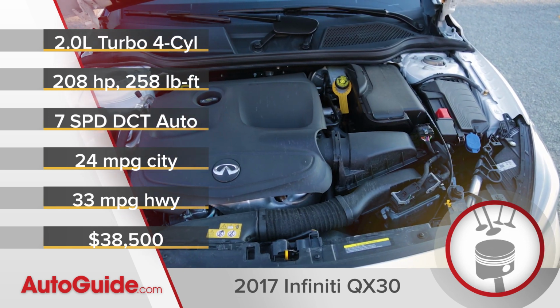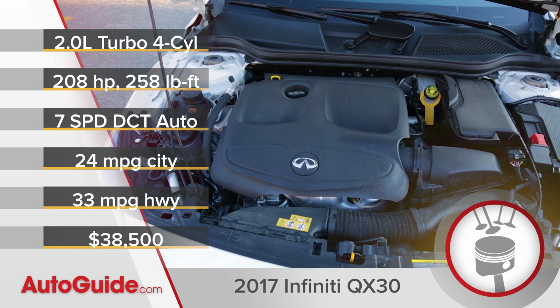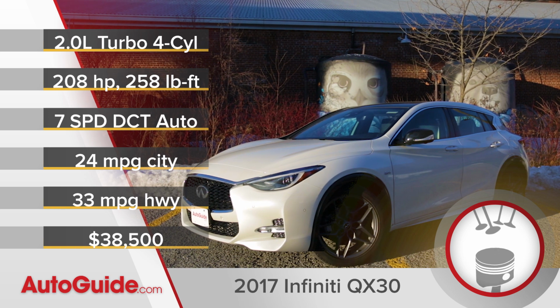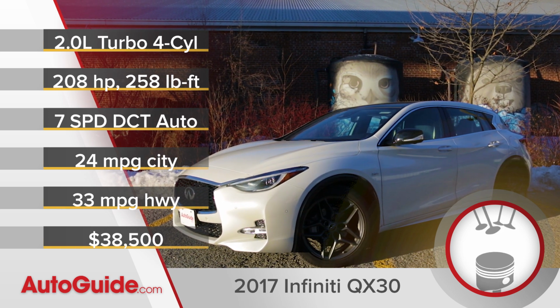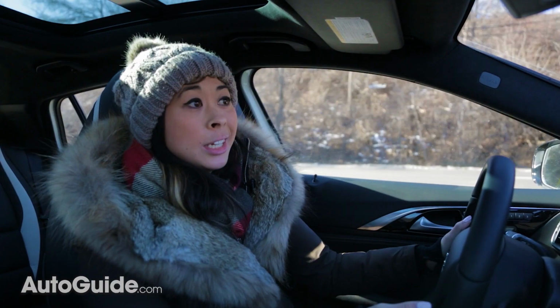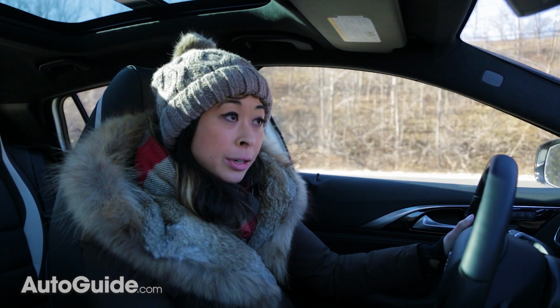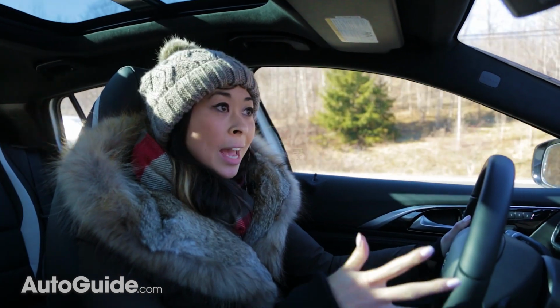The QX30 is powered by a 2-liter turbocharged 4-cylinder that outputs 208 horsepower and 258 pound-feet of torque. That's plenty to get the crossover moving, but the engine isn't the smoothest and it does display some turbo lag. The QX30 Sport doesn't get any more power than the regular QX30, but it gets upgraded brakes and a better suspension that is tuned for better handling.